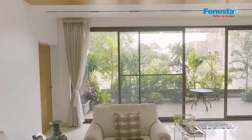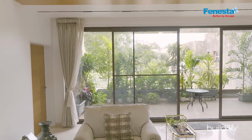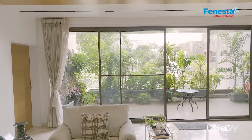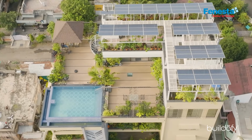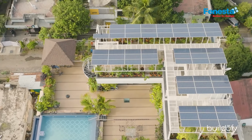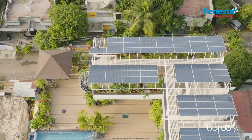We have a rainwater harvesting system so as to take care of the rainwater flowing to the terraces and balconies. An elaborate solar system has been installed to cater to the electric requirements of the house.